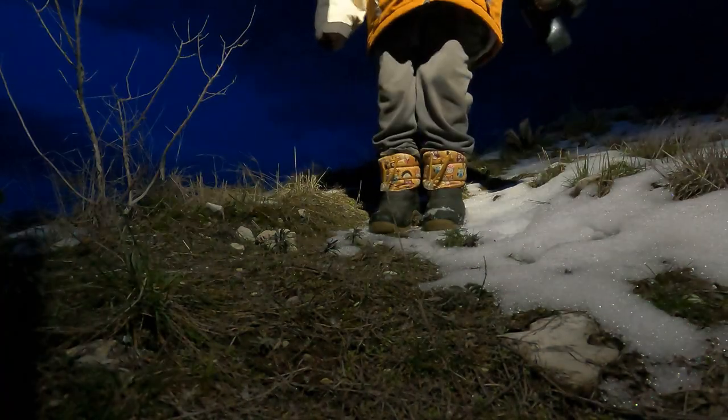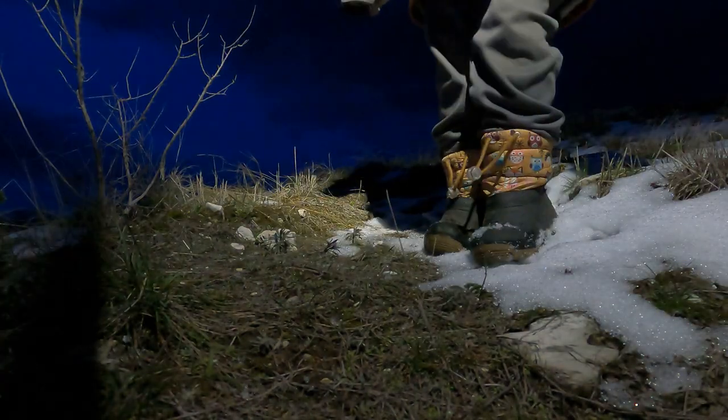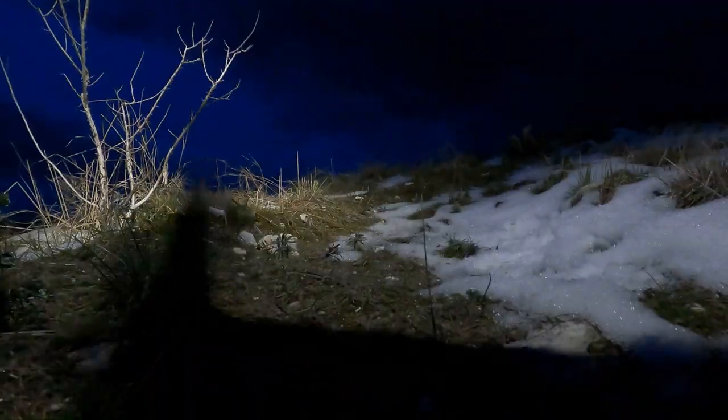Driving right there. Well, we're going right where you're standing, buddy. Yeah, you gotta come down over this way. Here, come hang out behind me over here. It's behind the camera. There you go. That's fine.